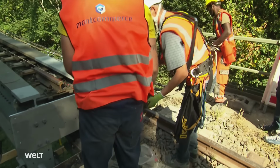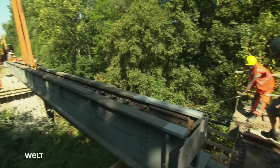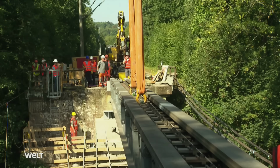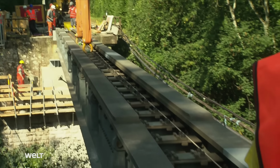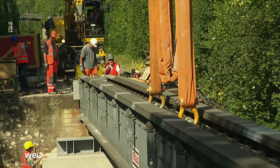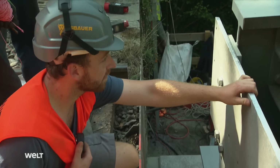Thomas, slowly. Real slow now. Real slow. The bridge is now suspended between the old foundations. We're in. Now we have to find the right position. We need someone who can tell us where it goes. For the fine adjustment work, the teams on both sides have to precisely coordinate their activities.